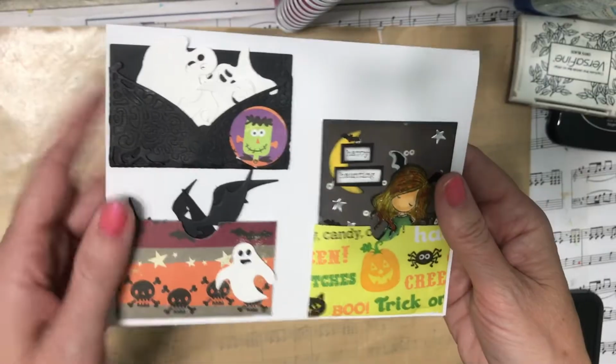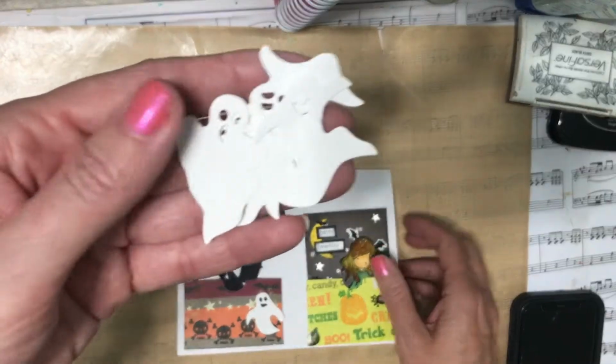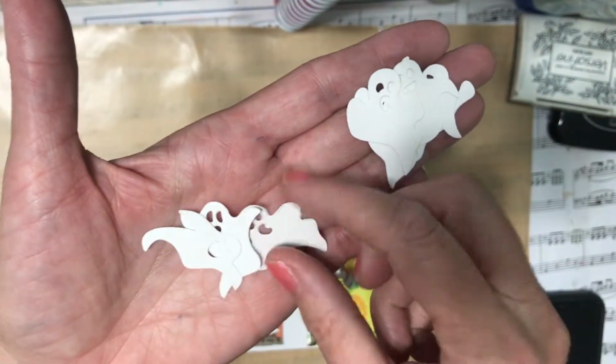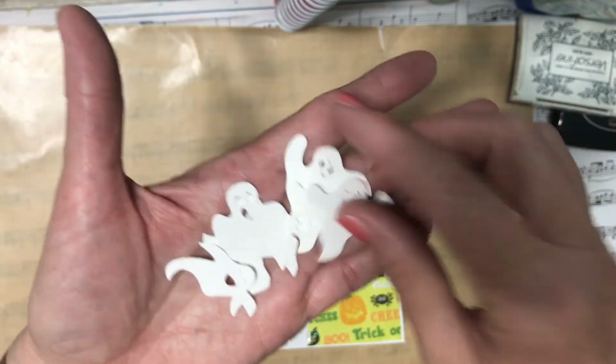On the inside I've created some little envelopes, and in this top one I've included some ghosties, just sharing those, so hopefully she can use some of them on her Halloween crafts.